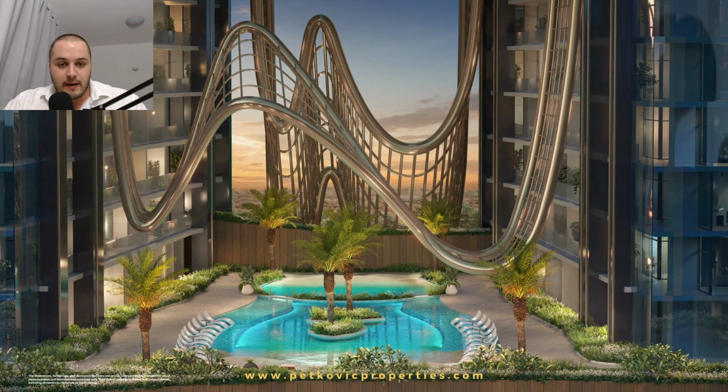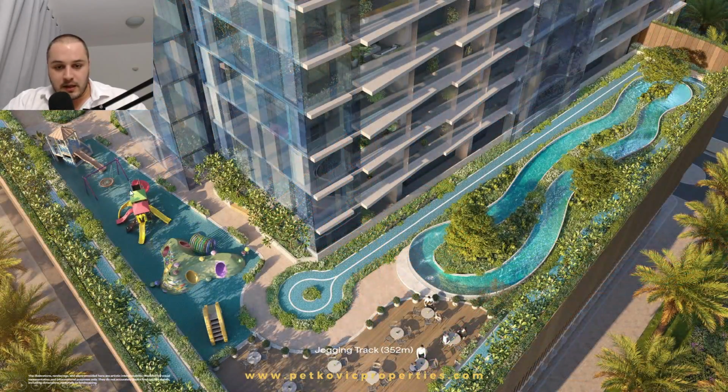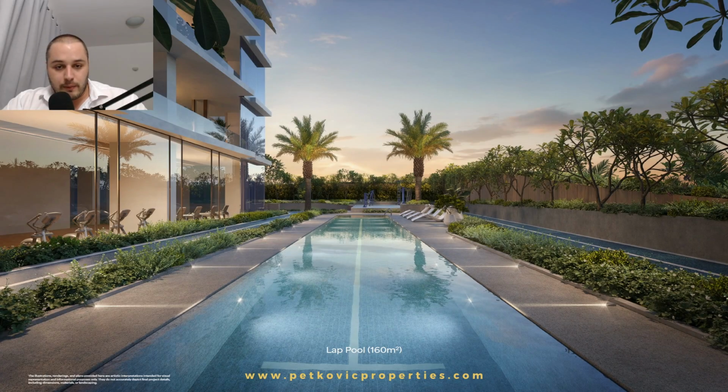A massive kids play area, a lazy river, and even an artificial pool, like an artificial beach, in fact designed as a pool right there in between the towers. As you can see here, it is stretching over 720 square meters, and you can see it more clearly right here. In the corner, you also have a volleyball court. Then you also have a jogging track, 352 meters. On top of that, you have a lap pool, which is 160 square meters.